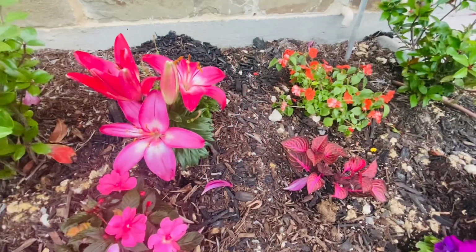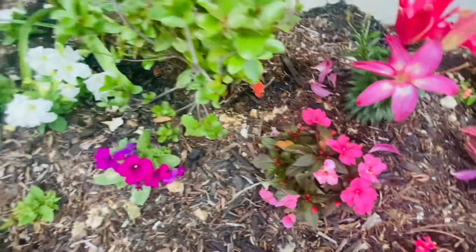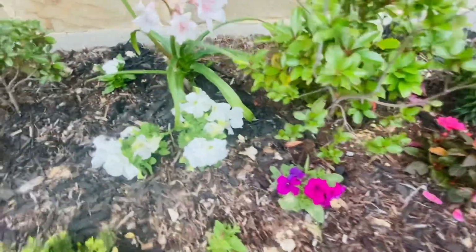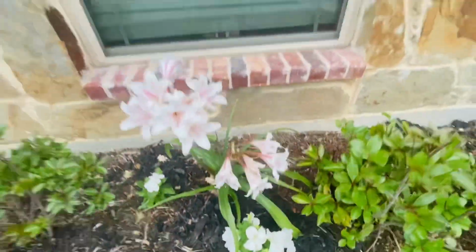So guys, what do you think about these flower choices? I love these colors that I chose. Let me know in the comment area what you think about these flowers.